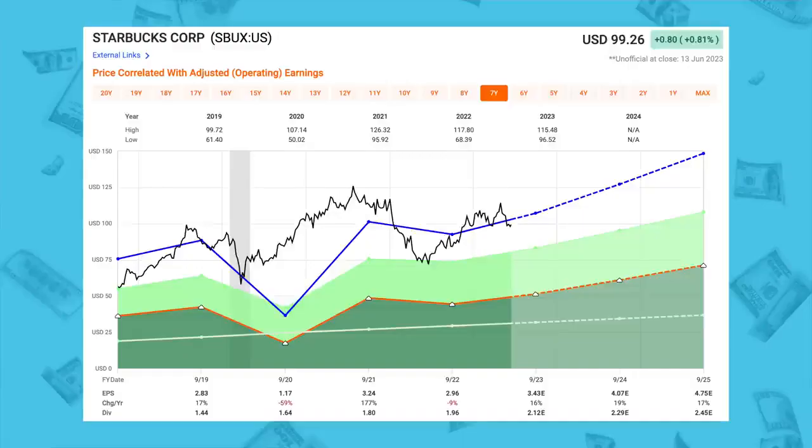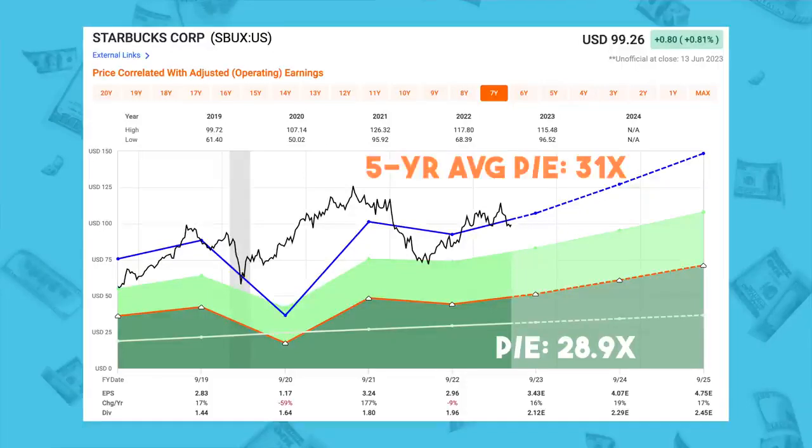Now for valuation. Are Starbucks shares a buy, sell, or hold at the current valuation? Well, analysts are looking for 2023 EPS of $3.43 per share, which equates to an earnings multiple of 28.9 times. Growth is expected to return to the company with 16% growth expected in FY23, followed by 19% growth in FY24 and 17% in 2025. Over the past 5 years, Starbucks shares have traded at an average of 31 times and 30 times over the past decade. So today's valuation does look intriguing, but with the growth expected the following years, the valuation looks even cheaper.